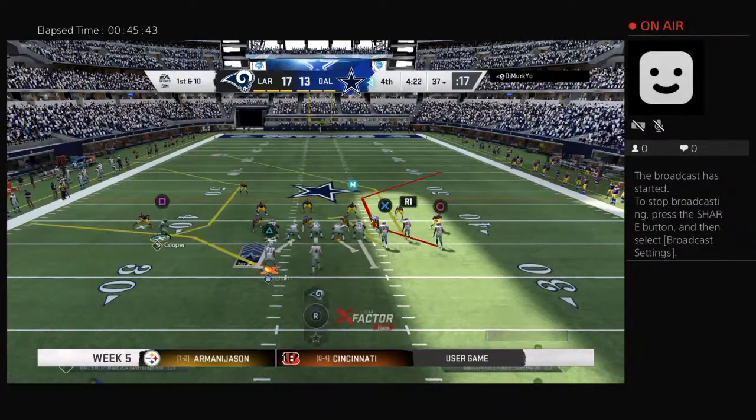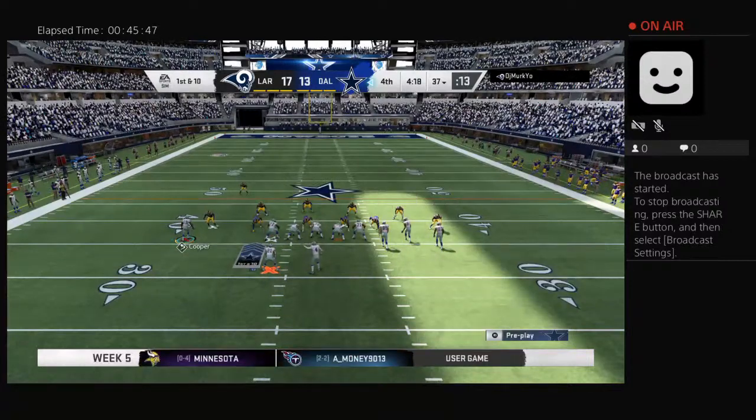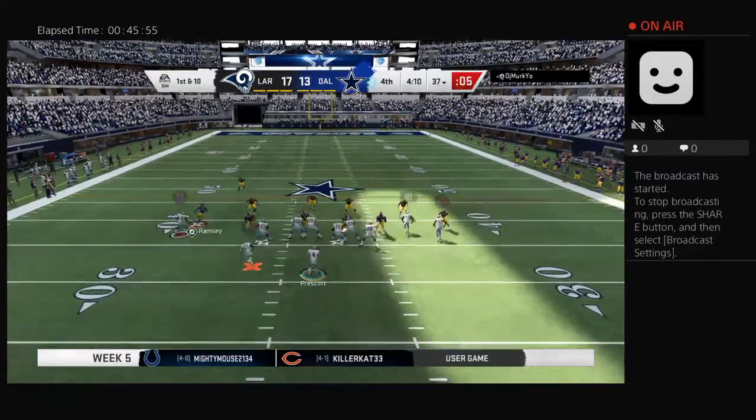Get him, you got him. 58, here we go, go to 54, go to 54, line. 58 to Mike, 58 to Mike. Crunch time, defense. And 58 is a Mike.